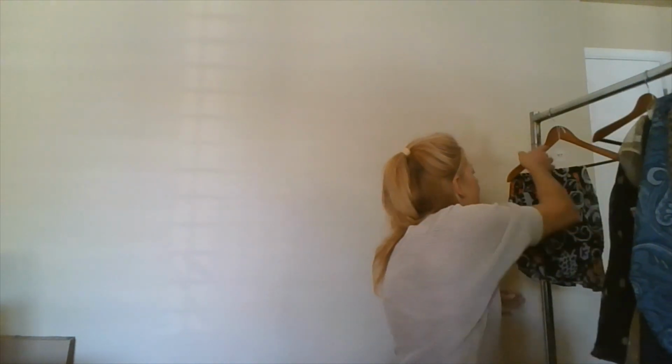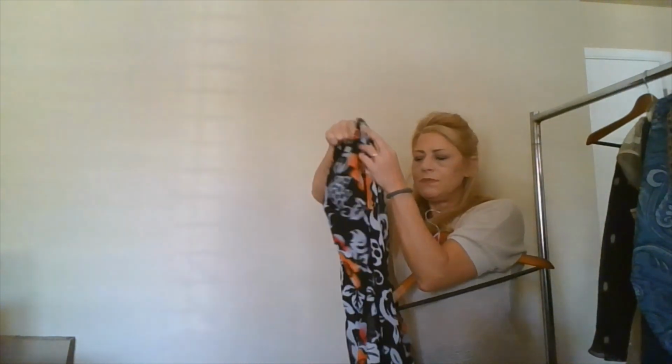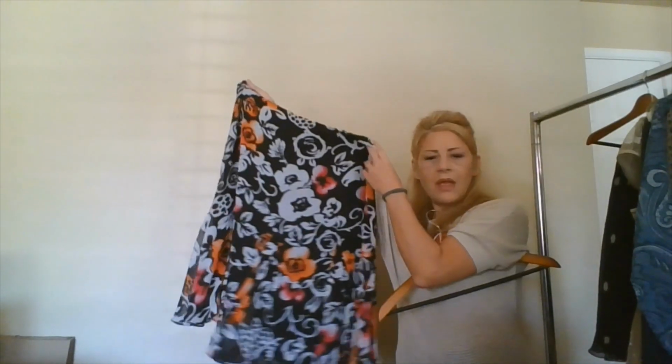And last item, number 47, is a Chico's 100% silk. As soon as I find the top of you. And what size are you? Size 2. Little mini skirt and a floral print. So those are my items that did not sell that will be listed.